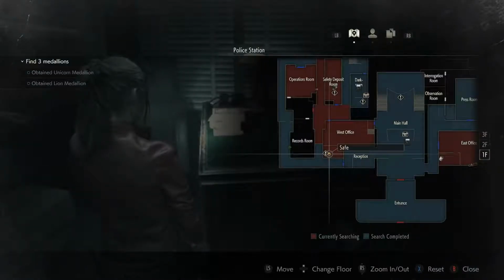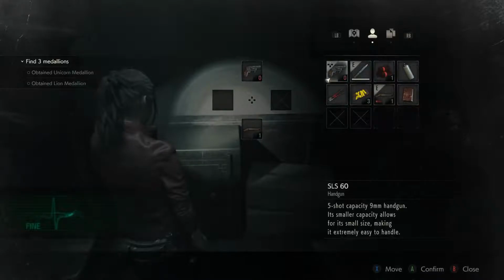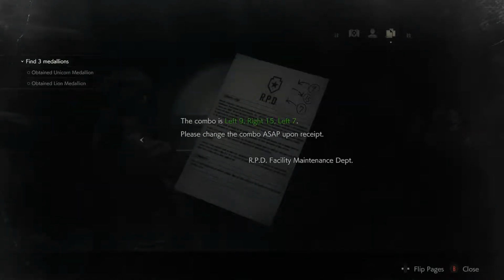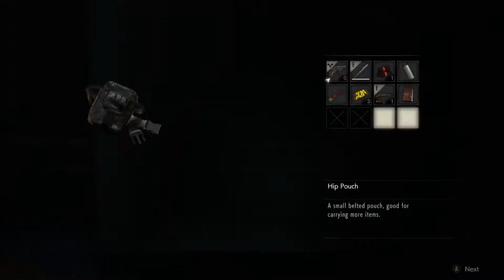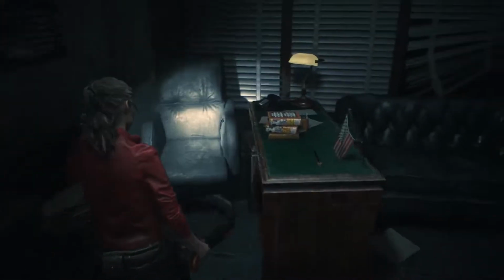Guess that's the wrong safe. Am I on the first floor? I am. So what am I doing wrong? Nine, 15, 7. I know what I'm doing wrong. 9, 15, 7. I had to do them all three. I thought you had to set the number. I was wrong. What the hell?